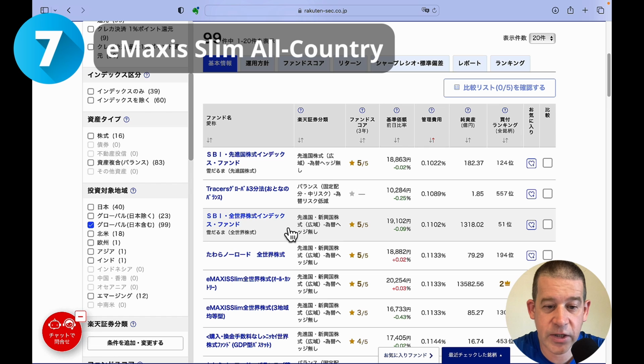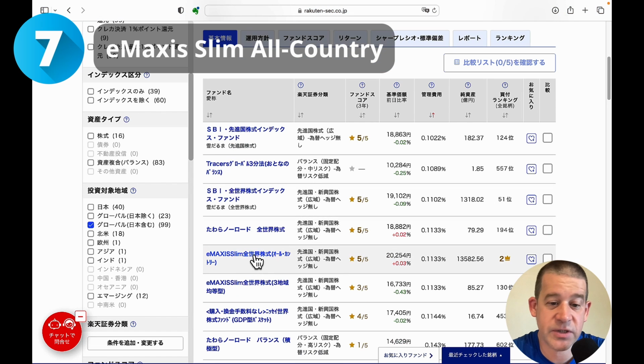Okay, let's take a look at one of these funds. We're going to choose this fund, the eMaxis Slim All Country Fund, because it's one of the most popular funds in Japan.